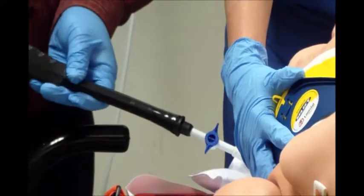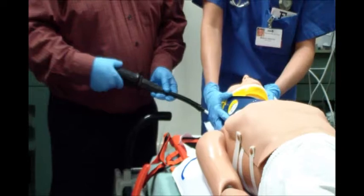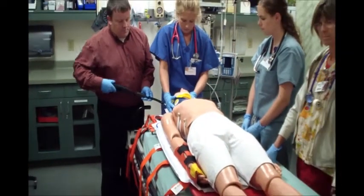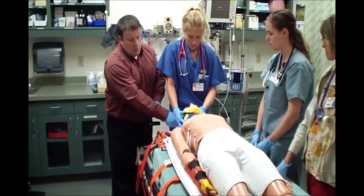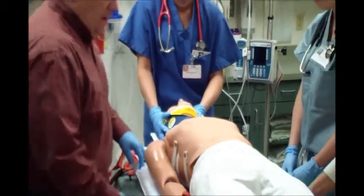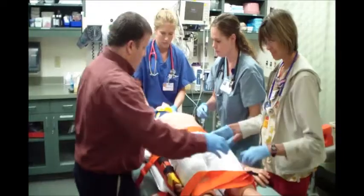So now we'll inflate this using the hand pump. You only need to inflate just to kind of fill the voids. You might see the shoulders rise a little bit, or the patient say that it's more comfortable. Close the valve. Now we can re-secure the patient, pad any other bony prominences, and prepare for transport.